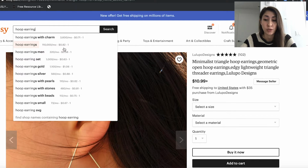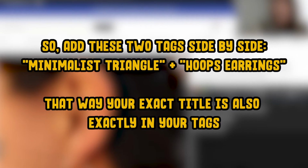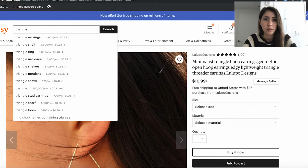Hoop earrings, that's a huge search term. Let's do hoop earrings. Let's do triangle earrings, that's a big one too.